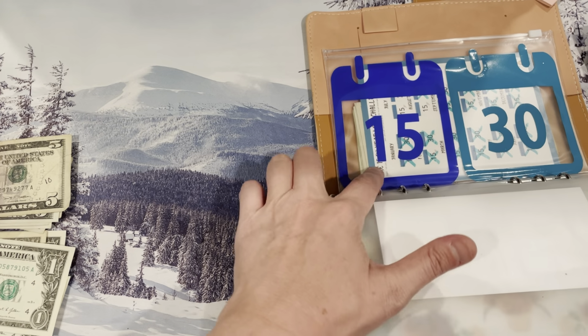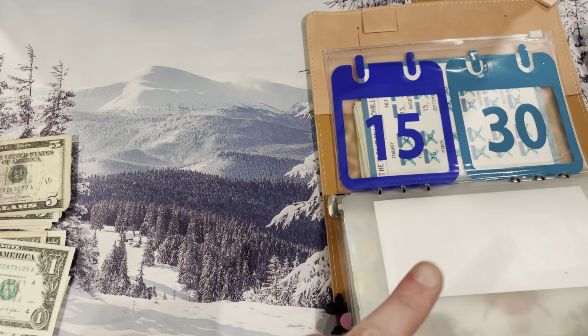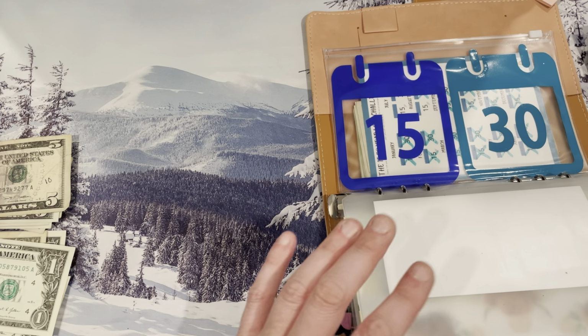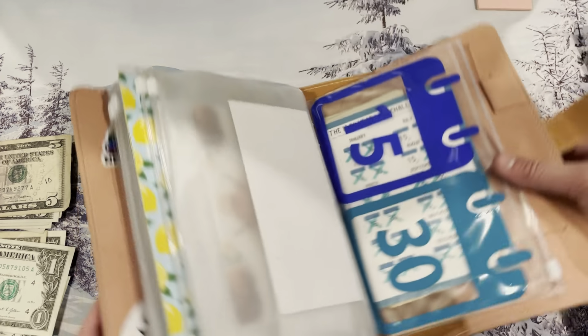We don't have 1530 today because we are not stuffing for the 15th of the month. We're not quite there yet. I think we'll have to stuff it next week. So let's jump over to taco time.